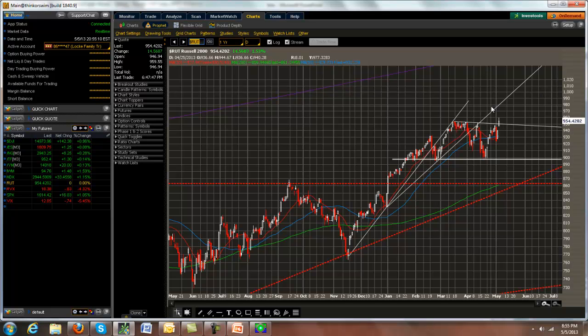Now, it is coming into the summer. We tend to get a slowdown in equities in the summer. We'll see if that happens to be the case here or if they just keep buying. But we have a price target of 1,000. Again, I think it's a stretch. We'll probably see some sideways movement before we get there.